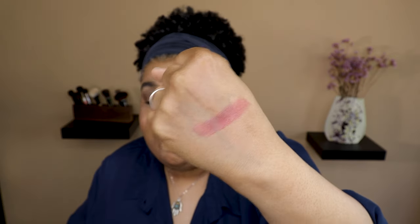I have their balm set for overnight. It's a scrub. It comes with a scrub, and then you get the clear balm. Love it. Okay, and this one, I just wanted to try a balm this time and not a lipstick because I don't have any of their balms in color.